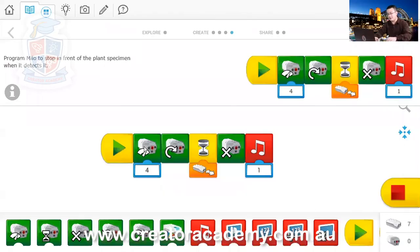All right, let's break down our code, okay? So the first block is telling the robot that we can start running this script, where a script is just a collection of code, all right? So we're going to start this script, and then we're going to change the motor power to 4. Why do we change it to 4 and not something like 10? Well, because if we were going too quickly, then we might overshoot the sample, right? We don't want to go too quickly. We want to go nice and slowly so that we can sense things really carefully, right? So that's why we have the power set to 4. Then we're spinning it clockwise because that makes it go forward.